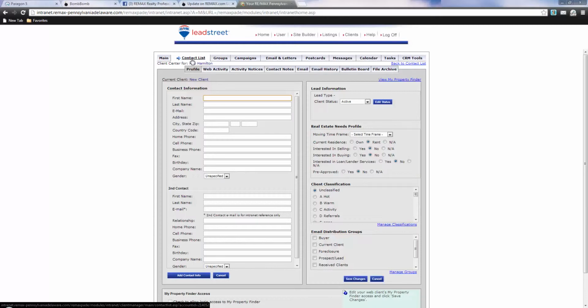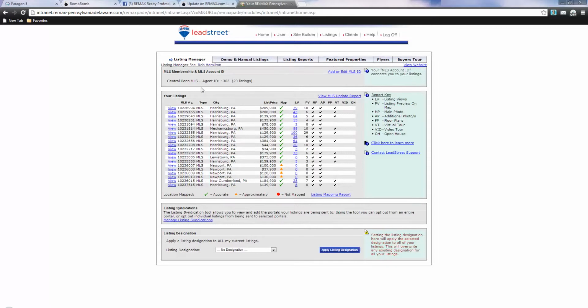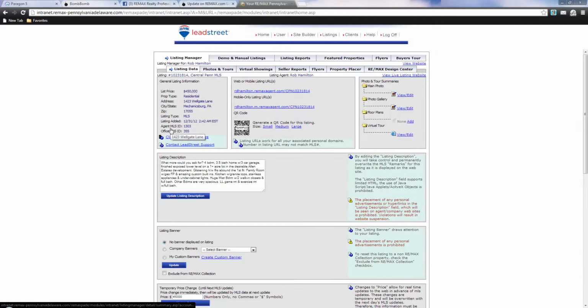So basically that's the quick steps on how to add a contact, okay? And then what you want to do is, once they're in your database, you're going to go under listings, okay? You're going to go under listings and you're going to pull up a listing of yours. So say for instance, we're going to pull up this property we have over in Mechanicsburg, okay?